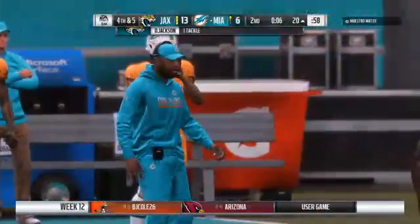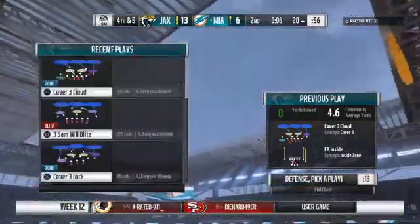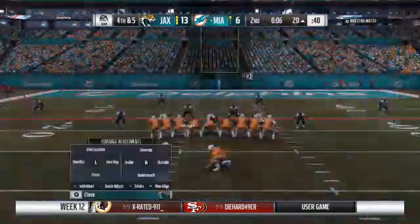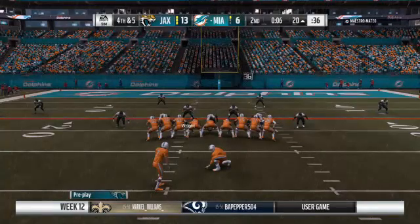Now a timeout taken. Perhaps a chance for one more quick play and then another timeout if they hurry. We'll see. So they won't get a touchdown, but here's a chance to at least get 3 to end the first half. This will be a 37-yard attempt.